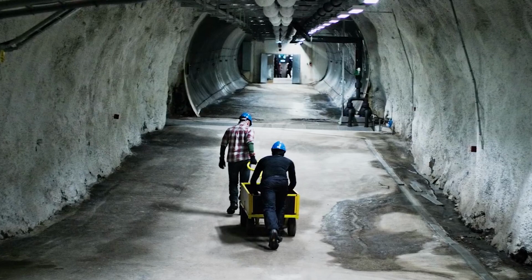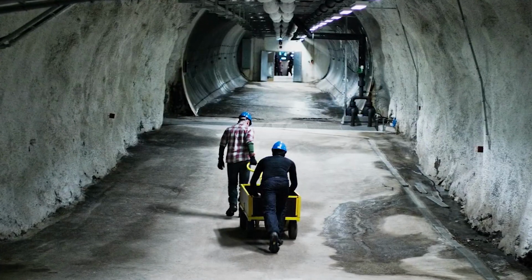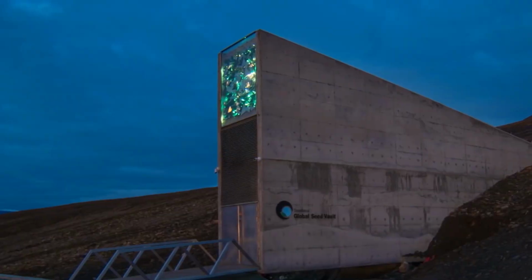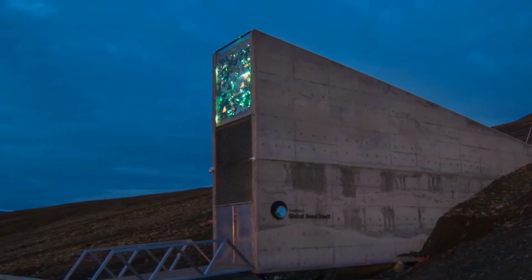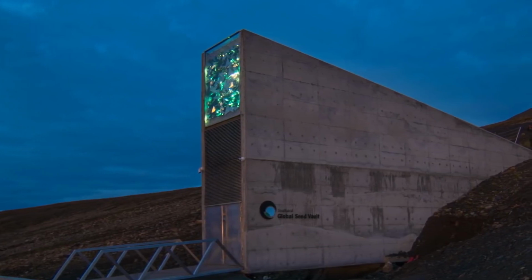With the bulk of the structure located inside the mountain, the only sign of the facility at surface level is its impressive steel and concrete entrance, which is topped with an art installation of mirrors, prisms, and optic fibers.